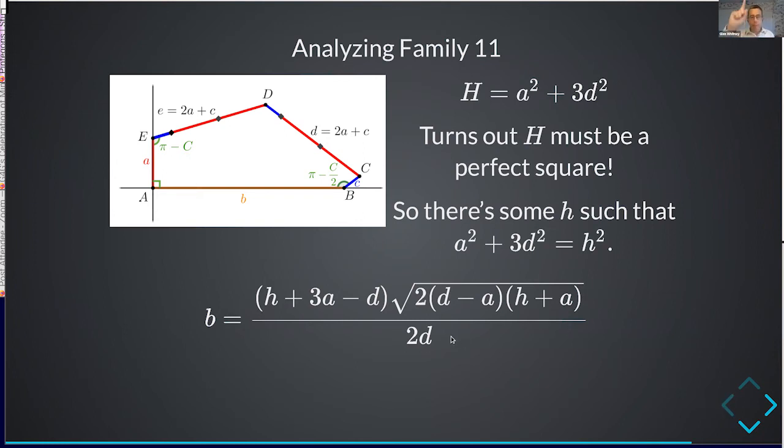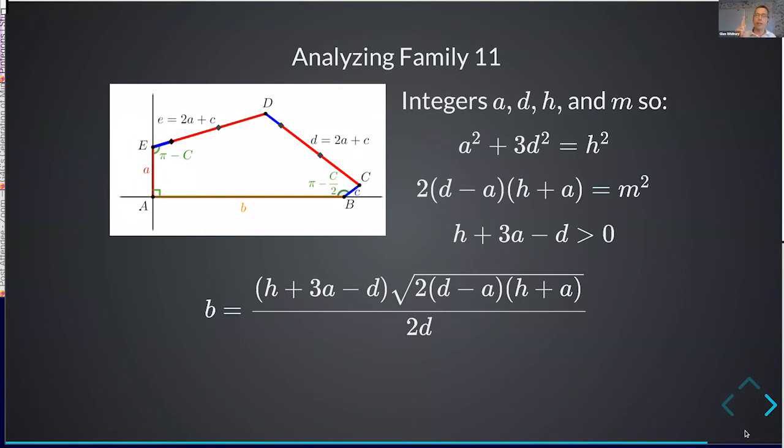And that's not all. Wait, there's more. This number has to be positive, because if it is negative, then b would be negative, and it's really hard to build a pentagon with a negative side length. So we're going to disallow that. So instead of just one condition that has to be satisfied with integers, we now need to find 4 integers so that 2 equations and an inequality hold. And then we get a b satisfying all this, and we get a pentagon. As you might imagine, with all of those constraints, there's a process. We can adapt the process for Pythagorean triples and find all of the A, D, and H to satisfy this.